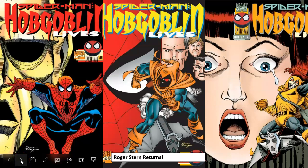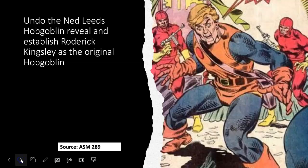We're going to see that Roger Stern is going to return to Spider-Man in the miniseries called Spider-Man: Hobgoblin Lives 1-3. So this is basically the Ned Leeds Hobgoblin reveal that was a major part of Spider-Man lore. So it's believed that Ned Leeds was the Hobgoblin. So we're going to see that Roger Stern is going to basically destroy that idea. And he's actually going to make Roderick Kingsley the Hobgoblin. He's going to reveal that Ned Leeds was actually brainwashed by Roderick Kingsley.